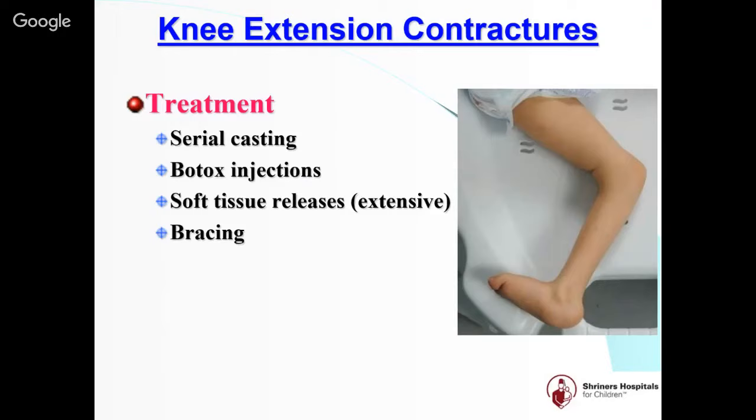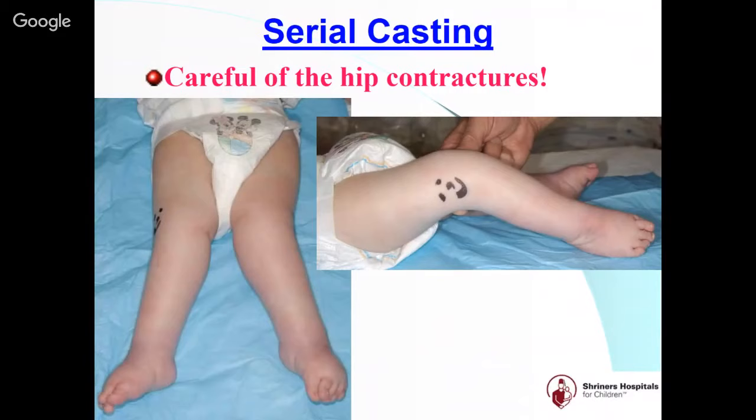So sometimes if these kiddos, you see how this knee is hyperextended here, we'll do casting of the knee to try to get it to bend, or use Botox in the muscles in the front. One of the important things to realize is when they have these extended knees, usually the hips are also turned outward. So this knee is not pointing forwards here. This knee is pointing directly to the outside.